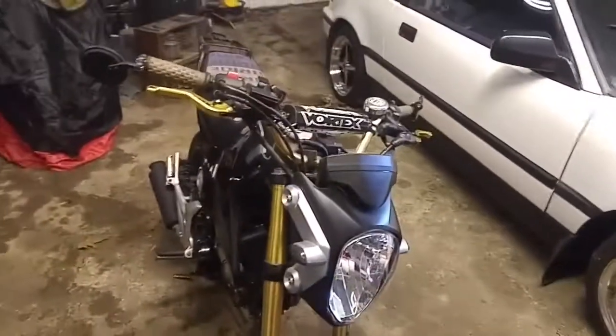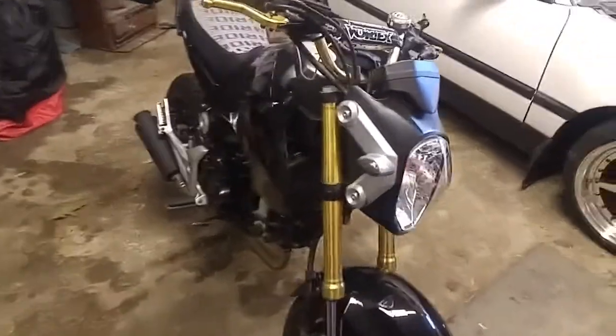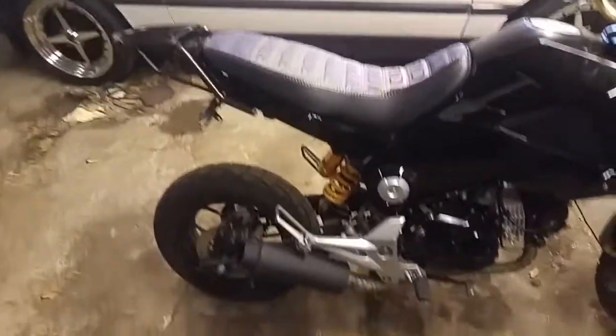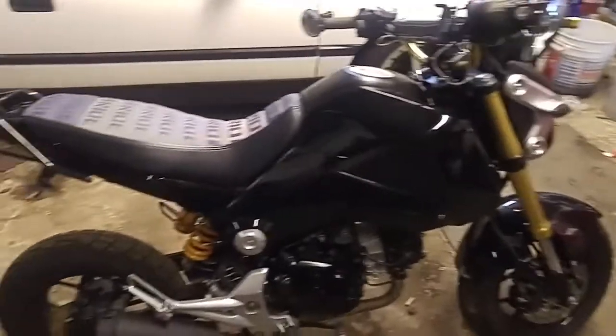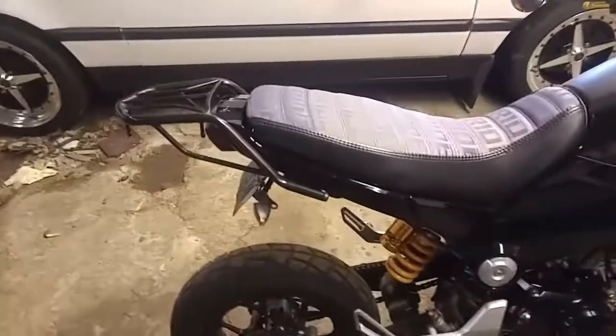Alright, so this is my 2014 Honda Grom, OG Grom. I've had it for a few years now. This is my third Grom. Love these little bikes. By far the funnest bike I've ever had. And I've had a ton of bikes. I go through bikes like they were Skittles.